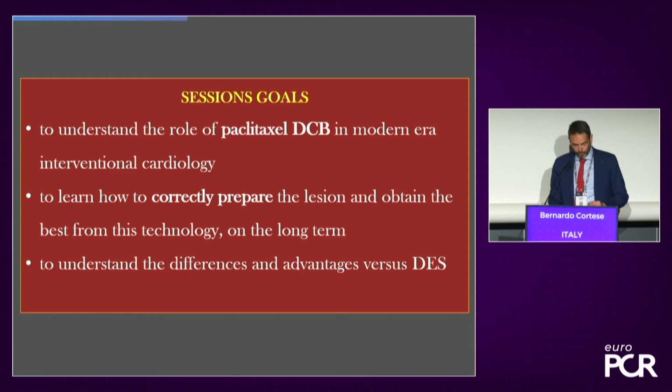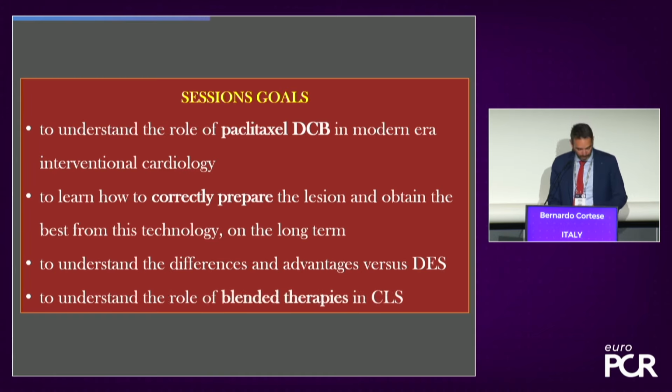To understand the differences and advantages of Paclitaxel drug-coated balloon versus drug-eluting stent, current era drug-eluting stent, and to understand the role of blended therapies in a complex lesion setting.